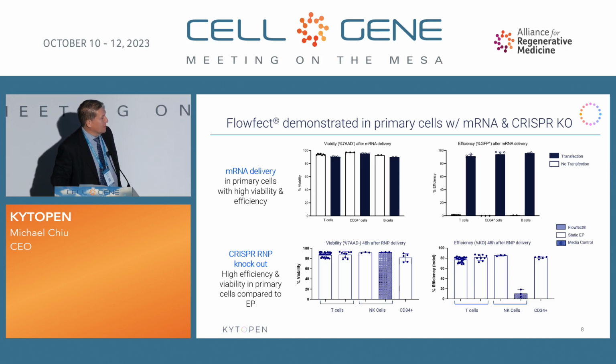Looks like the colors didn't come through on the slide, but the left-hand columns are the Kytopen results. The right-hand is a static EP, an optimized process from a customer. We came in, ran our optimization, and we were basically able to reproduce the results in a short amount of time. And the results 48 hours after transfection showed durability in the knockout.